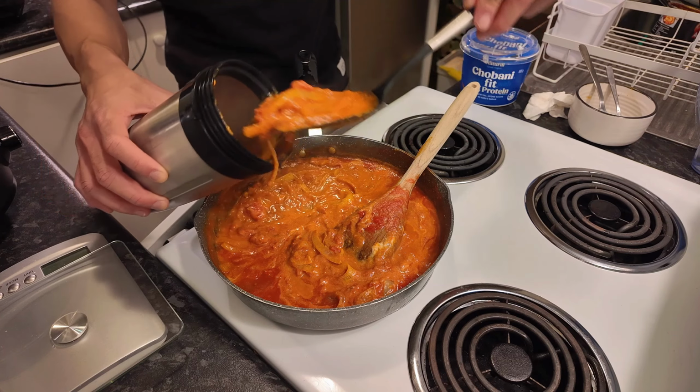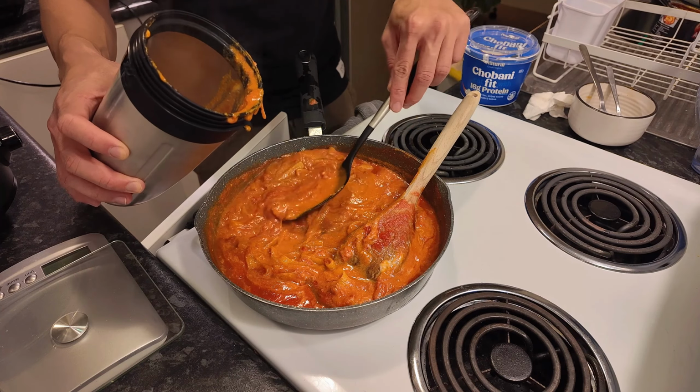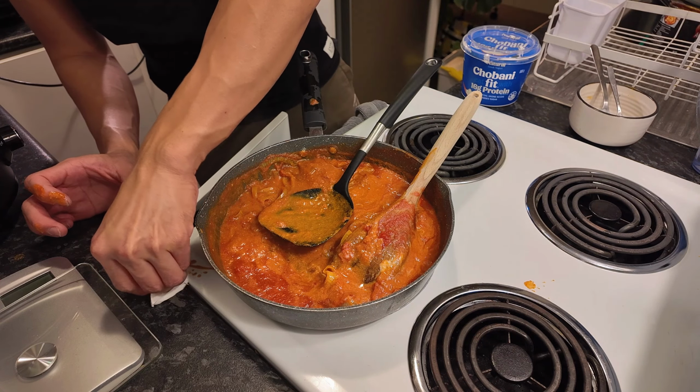This is my first time actually making this recipe, so this is why I'm not very prepared. Okay, I need a new plan of attack. It's going everywhere.